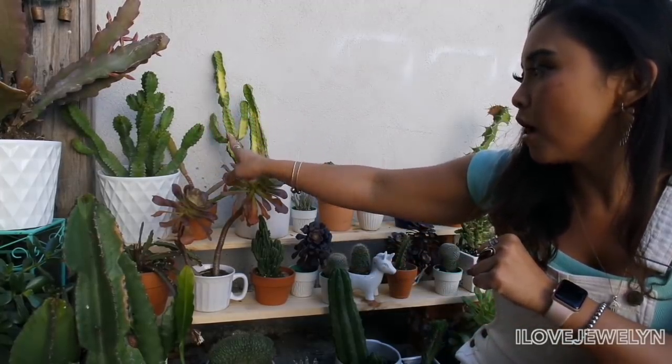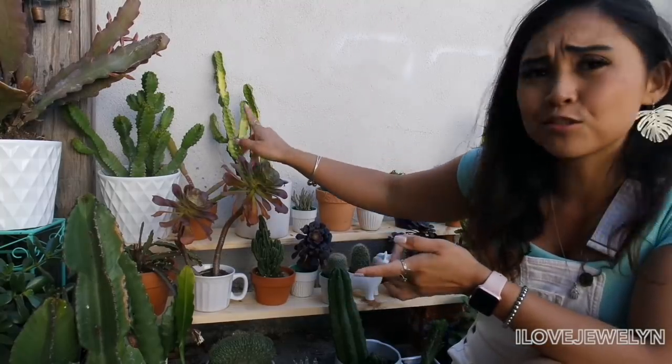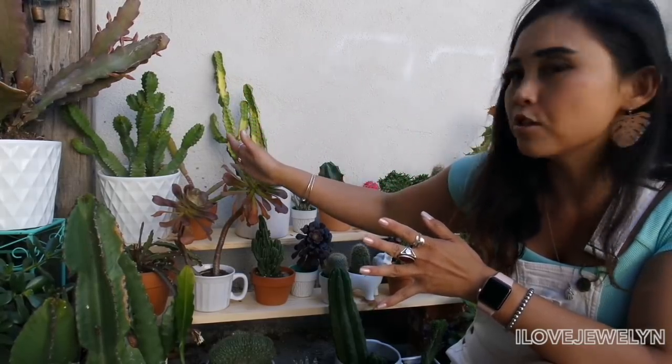I'm going to talk about the top tier here. I have my Moroccan mound, which was living in my teacup planter that Kira gifted me for a while. Like, it was living in there for a good minute. I transplanted it into a Walmart planter. It's doing so well. I absolutely love it in there, and I love how I can see it as soon as I enter into my space.